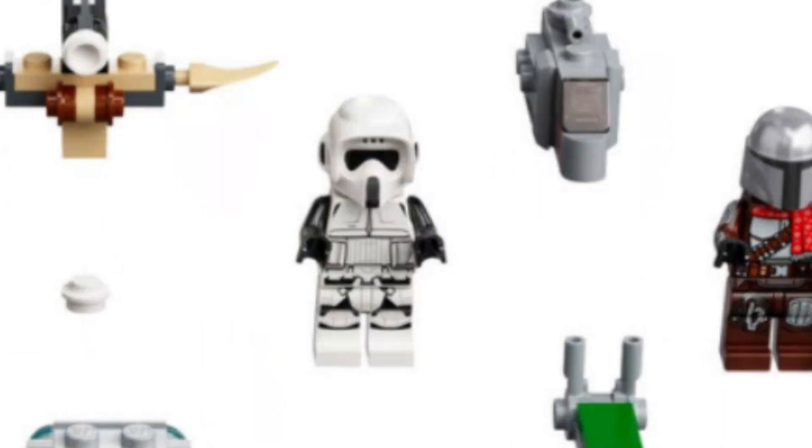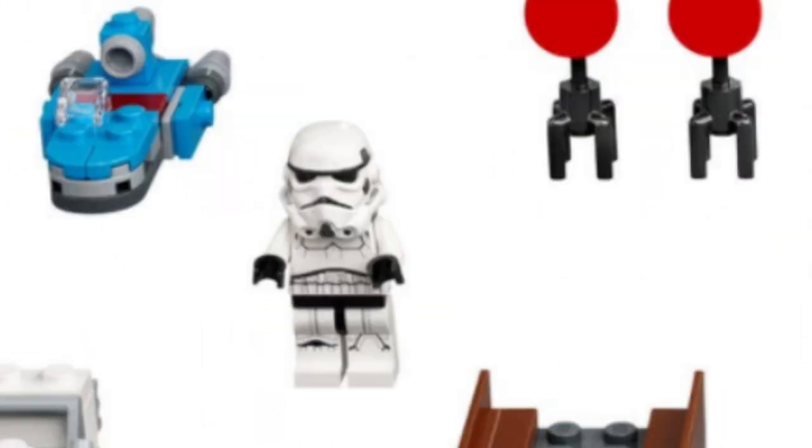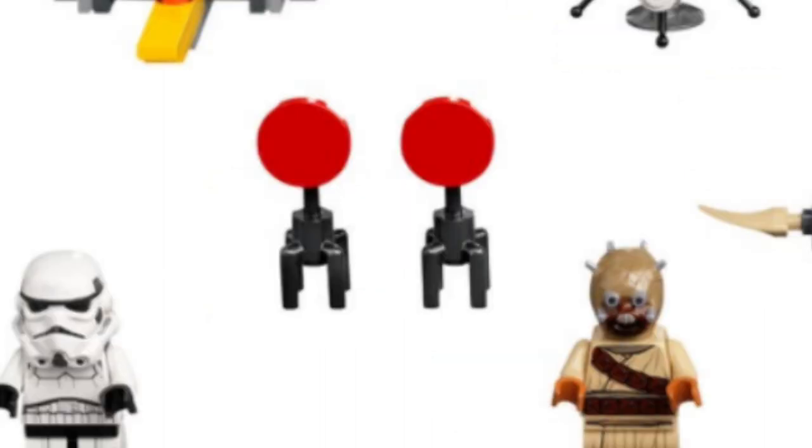You get the Scout Trooper. You get the Tusken Raider, which is very nice. You also get a Stormtrooper, which is always nice. And then after that, you get the Blue Speeder, which was the speeder you see him ride in the first episode of Season 1. Then you get these two red target pieces. I'm not 100% sure what's going on there, but I guess you would shoot them with the stud shooter.